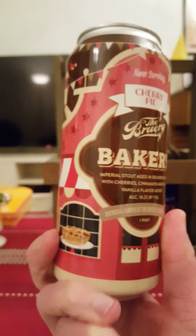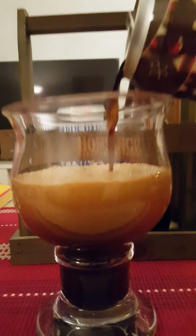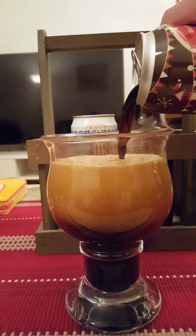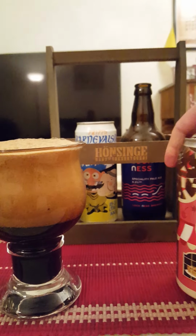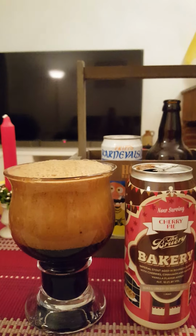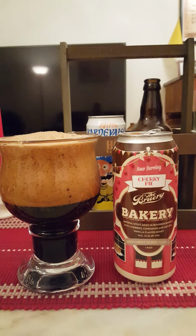Let's pop it, see what we get. There we go. Yeah, filled to the brim. Oh, I'm gonna pour it like this, guys, to generate a little bit of head on this bad boy. There we go. And there we go. Oh my goodness me, it smells. It smells of bourbon. There you go, guys. What do you say about that?